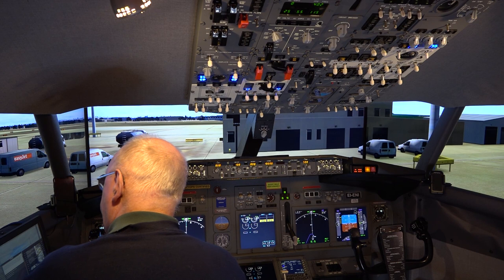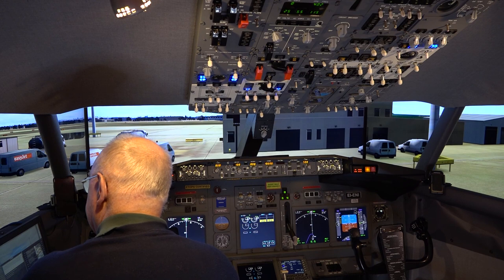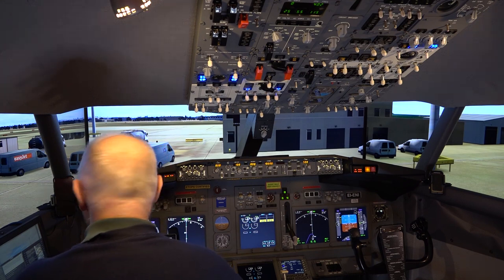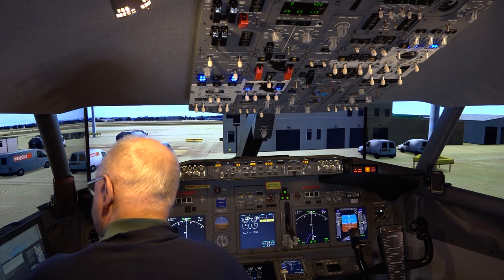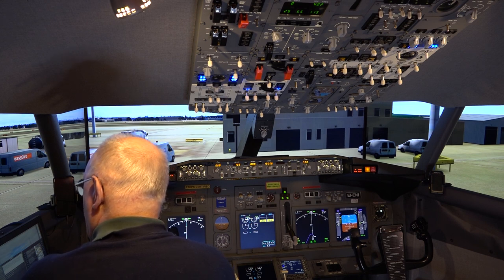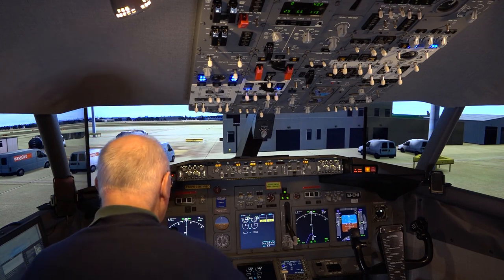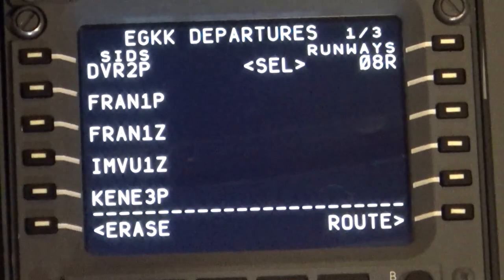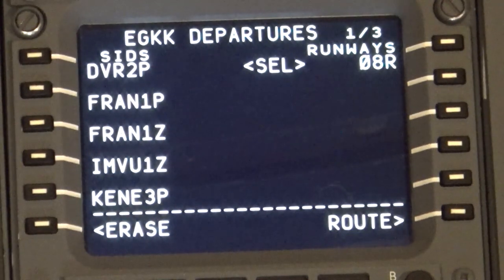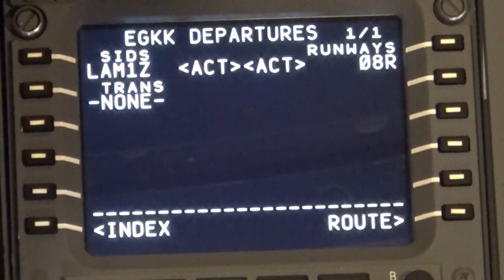Well, we have our information, which is mic. It tells us that the altimeter is 1023, which I've set up here. It also says that the outside temperature is 12 degrees, VFR conditions, and that we are taking off from runway 8 right. So I'm going to put 8 right in there, and we'll be using the LAM-1 Zulu departure. That's the one. Execute that.